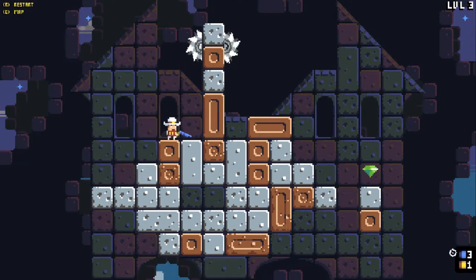Now you might see down here, oh, we do also have a gun vehicle now. I see here we have 3 blue and 1 yellow by default. I can use the mouse wheel to swap between the two.